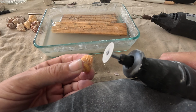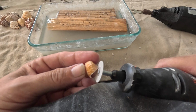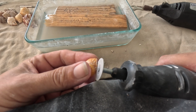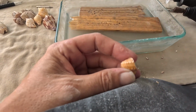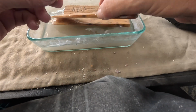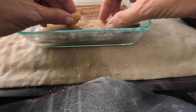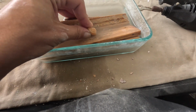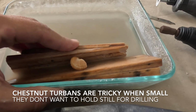Alright, big dog, let's go. Ooh, boy, that is fragile. Okay. Let's see how fast that diamond went through there. So, I'm going to change this up a little bit. I think I'm going to drill down instead of through the side, because I don't want it to split again. Kind of wedge this in here like this. Cradle this little guy in here. Aim this like this to hold it tight.